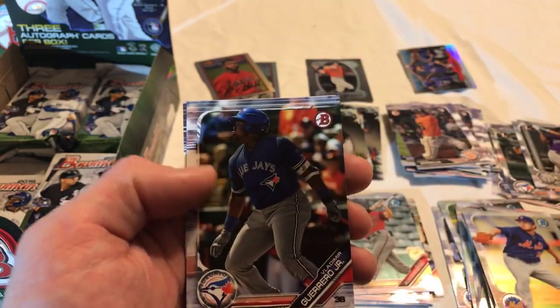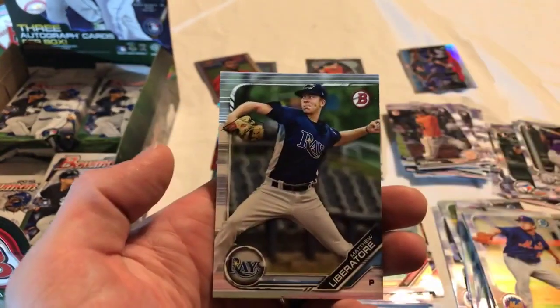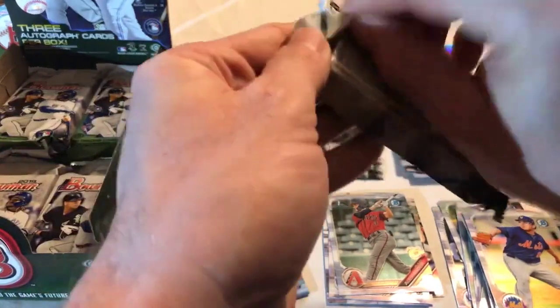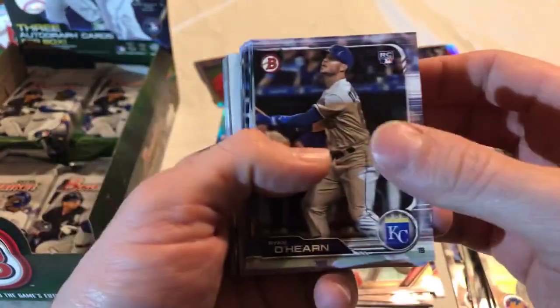Oh, there's a Vladdy. Nice little Vladdy. So we get what, one more autograph out of here.